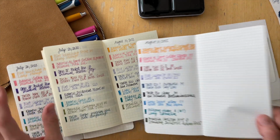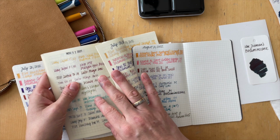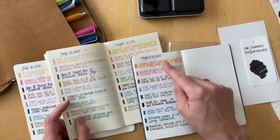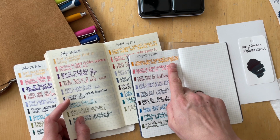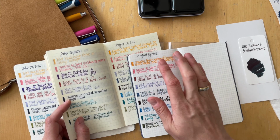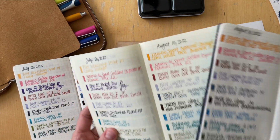So the last time I used the Ferris Wheel Press in here was in November, and it was really light and not very legible in all three of the notebooks. So I'm curious to see how that works. Maybe I should put it in a broad nib instead of a double broad nib if I'm writing on Tomoe River paper, but I will let you know next time how I experienced this ink. Here the shimmer is still visible on all three entries that I made.